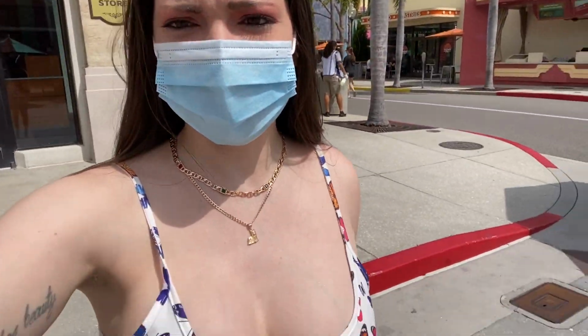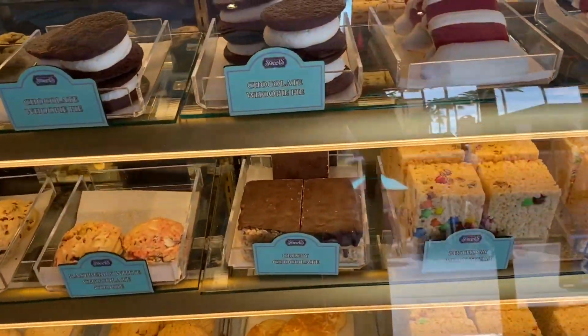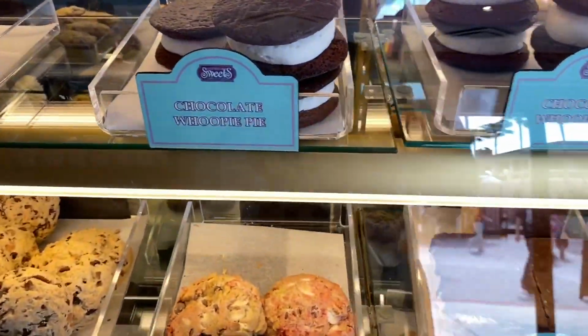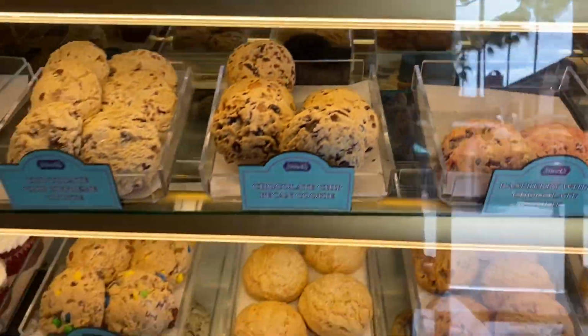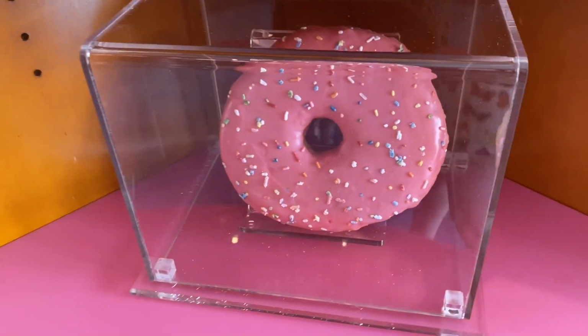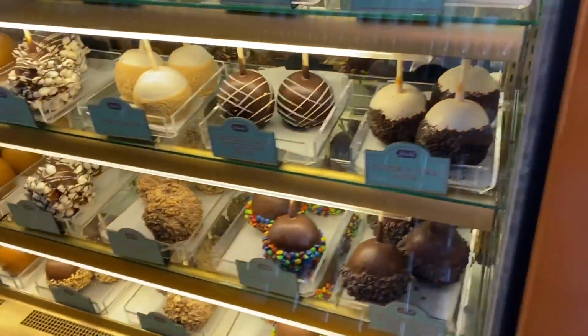Like they have a bakery. I'm gonna go in and see what they have. Hopefully something good. I love treats, sweet treats. Let's see what they got. We got Cat in a Hat cookie. That's a big old whoopie pie. Look at these cookies. Homer Simpson's donut. And my favorite part.